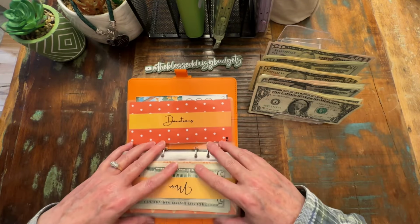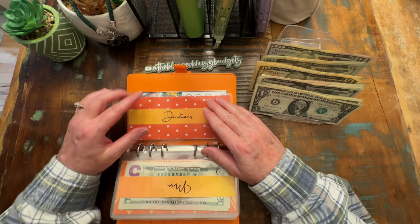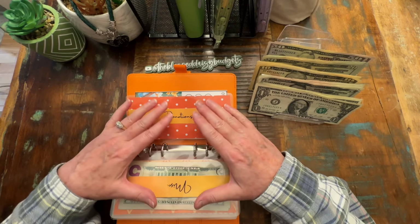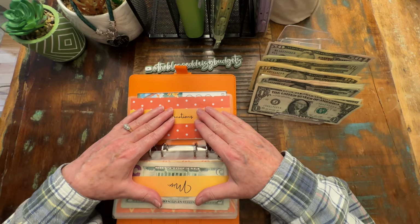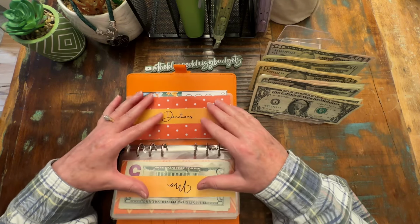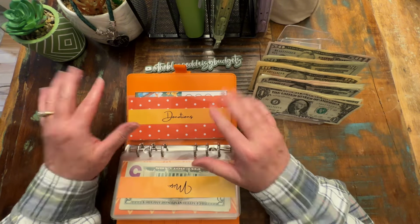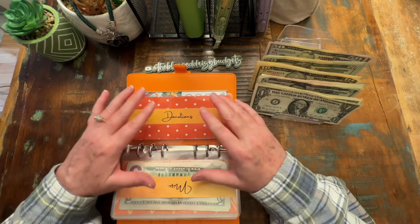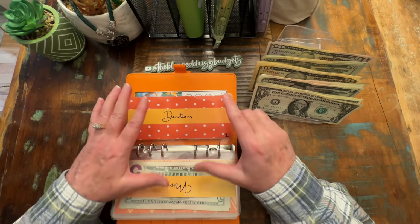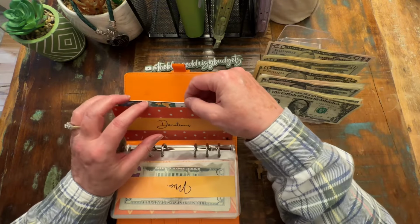And then we have donations in here, which my husband takes care of the church tithing, and I was adding $10 a week into here, but I usually don't come in here to get the money when I need it. So I'm just carrying that with me, so when I need it, I have it. This is going to be something separate and different. I'm not going to stuff that anymore. I'm just going to carry it with me.